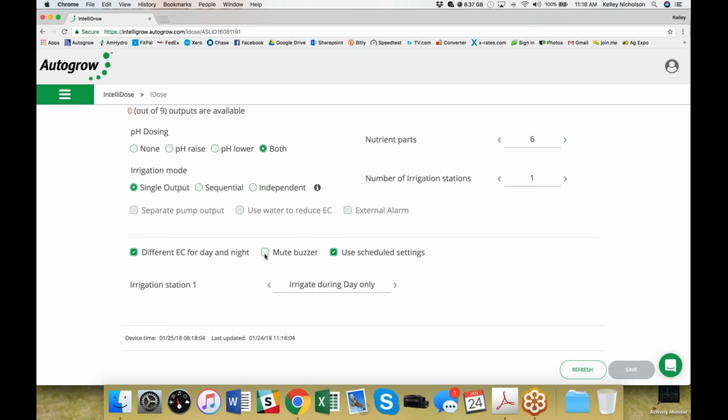Very important that you have that muted, especially if you are in like a residential area, so that if an alarm was to go off, your actual controller wasn't making an alarm. But very helpful if you're in a greenhouse where you may have workers and the controller could be across the greenhouse, and if something went wrong, the buzzer would go off and they could run over and see what had happened. I also have set this to use the scheduled settings.